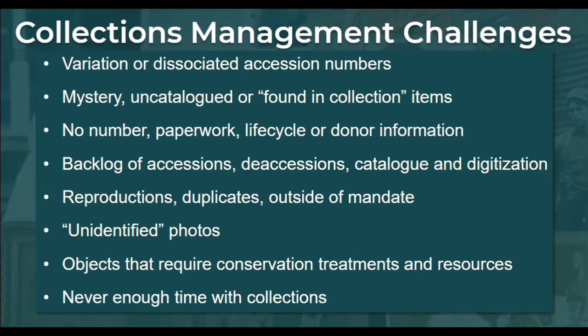Often a lot of these potential challenges are inherited, as I mentioned. You always want to plan for a smooth transitional period, but sometimes that's not always the case, as we know. And again, there's never enough time with collections. There's always something to do.